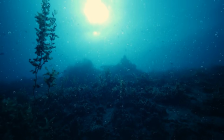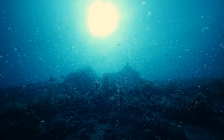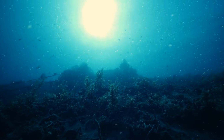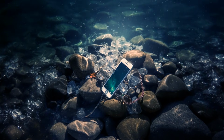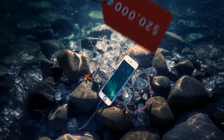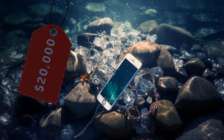But what if you drop your phone to the bottom of the lake along with this case? This is what happened to some people. A scuba diver and a YouTuber dived into a river popular with tourists and lost some of their gear worth $20,000, including new iPhones and some jewelry.